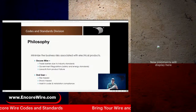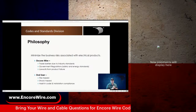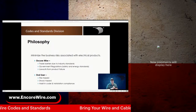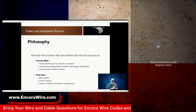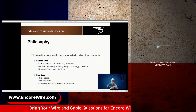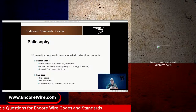Now, when it comes to the end user, you folks out there that use the product, all of the work that we do in codes and standards is to reduce the potential of fire hazard, shock hazard, and assist in code installation compliance. So working with the AHJs, Authority Having Jurisdiction, we work very closely with them. We give our interpretation on how our products are to be used and installed, and we offer that to all of our customers.